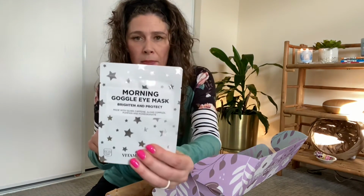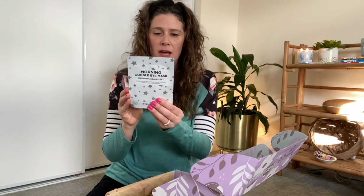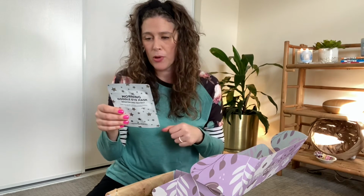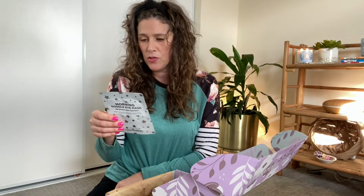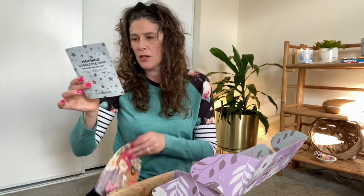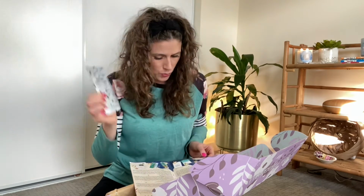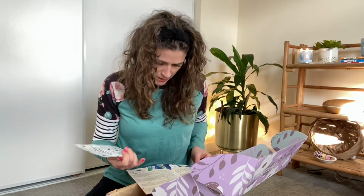Morning Googly Eye Mask. We've all done face masks before. Super fun. Cooling eye mask to depuff, brighten, infused with anti-pollution and anti-blue light protectors. So this looks like just one mask. Let's find it on here. This is a $5 value.